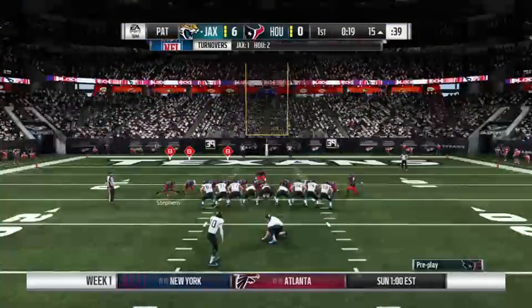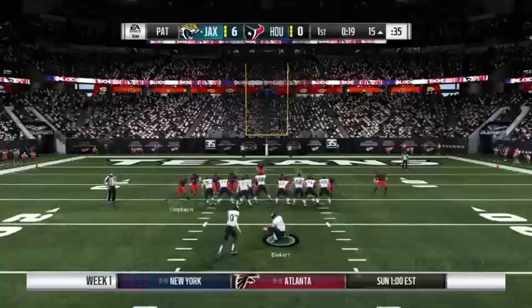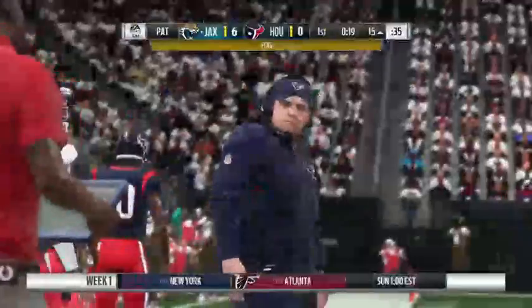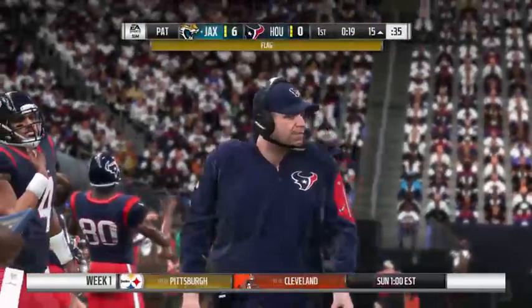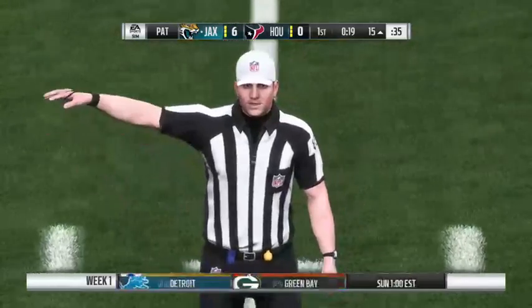Dan Bailey now for the extra point. Extra point up and good by Bailey. And the decision to just kick the extra point winds up successful. Personal foul. Roughing the kicker. Defense.